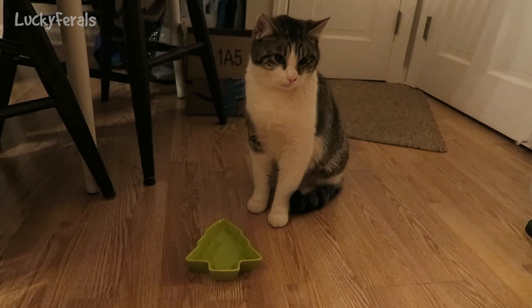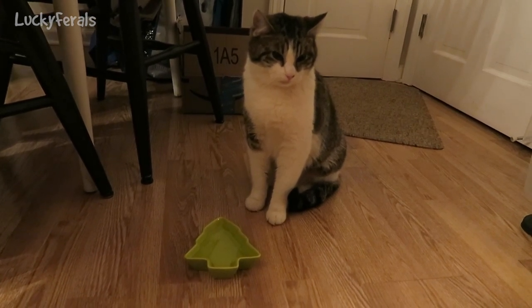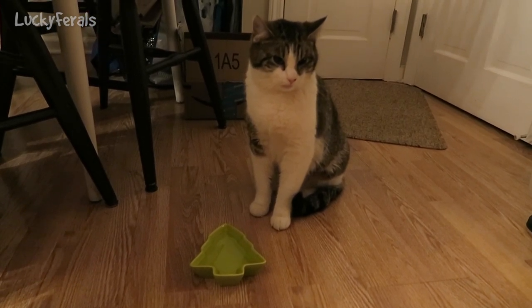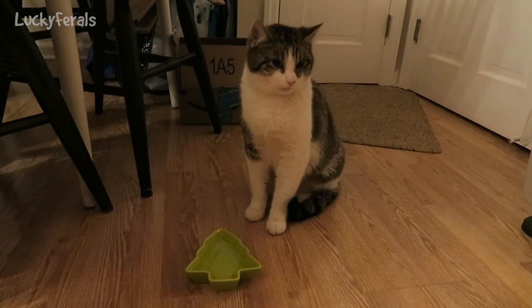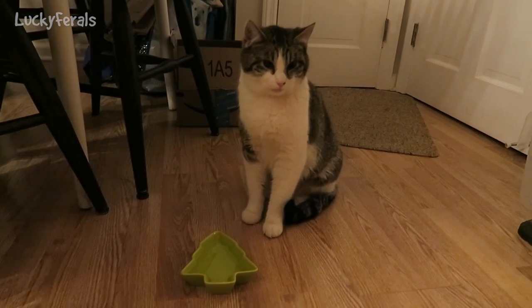So Stella came home and she's been drinking some water and she's really out of it. I don't know if it's the pain meds or if she's still under anesthesia or what, but Simba is a little more with it and Stella's out of it.